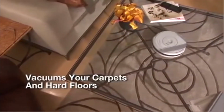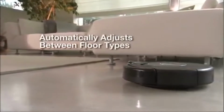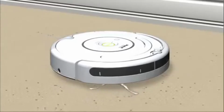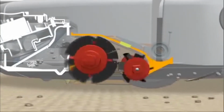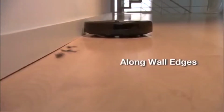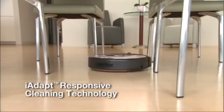It vacuums your carpets and hard floors. Automatically adjusts between floor types. And even around and under furniture, along wall edges. It holds responsive cleaning technology.